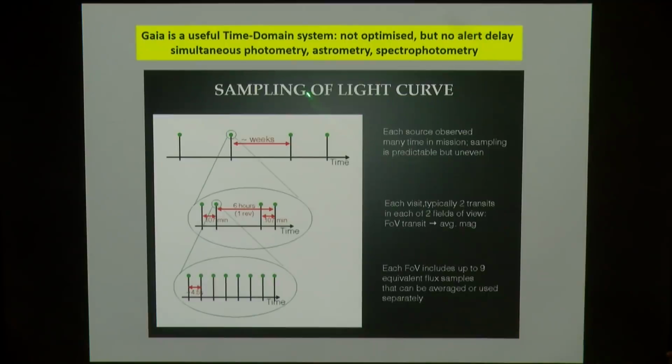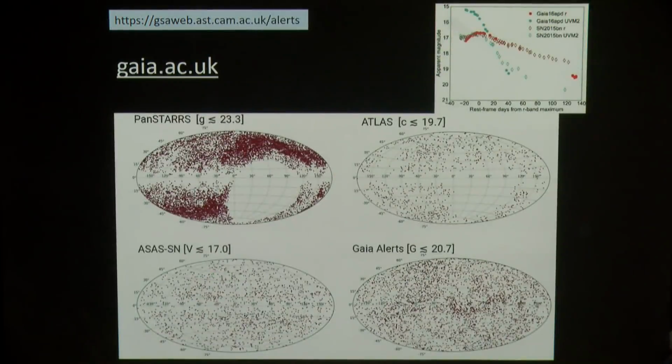But it has the advantage that one gets photometry, astrometry, and spectrophotometry for free instantaneously. So if there happens to be something in the line of sight that is interesting, then there's no trigger delay. You get all the follow-up instantaneously. So Gaia is providing its own follow-up of everything it does. And this is where it's at so far.